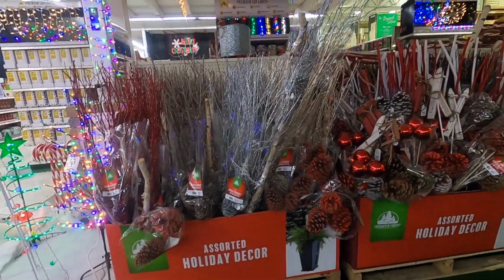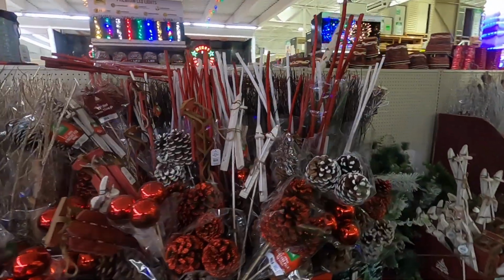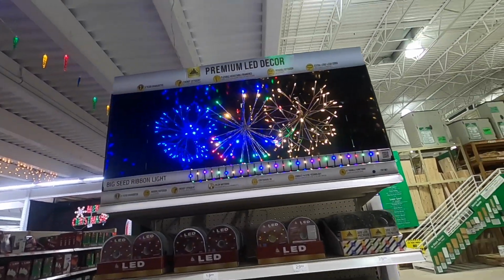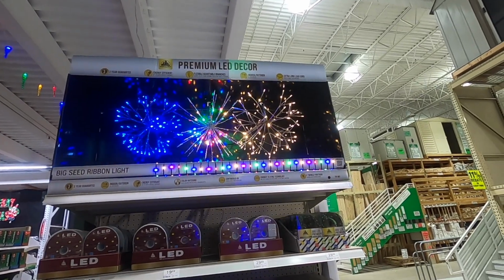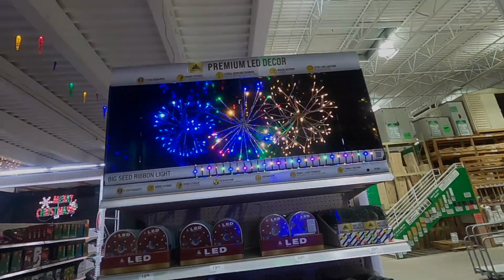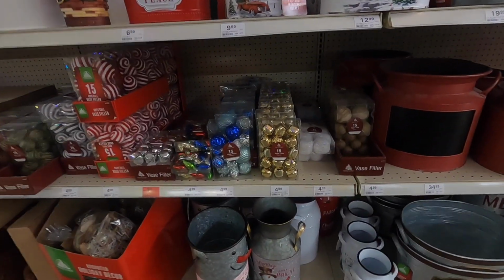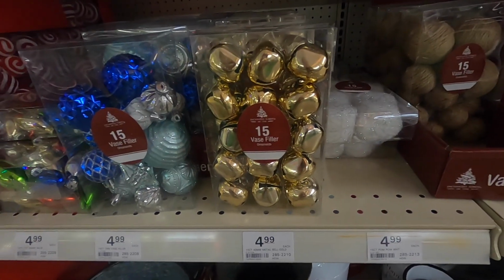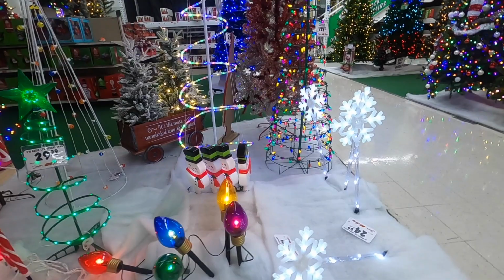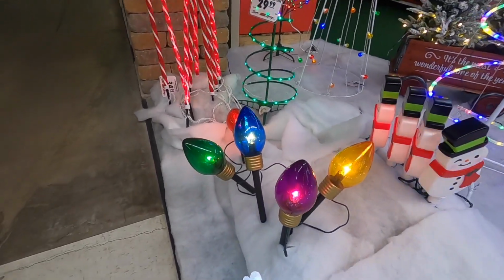Beside we have different holiday decor. Spray painted pine cones. Look at those shimmering spheres. Look at those pine cones. Jingle bells. Oh, you get a whole package of bells for only $4.99. Oh, I love those. The light bulbs.